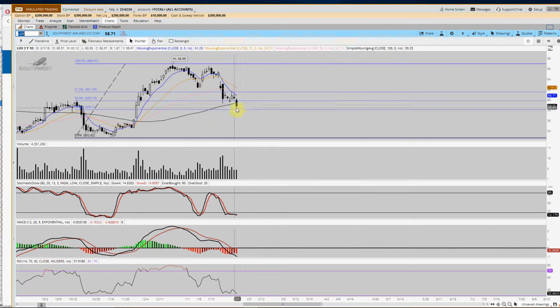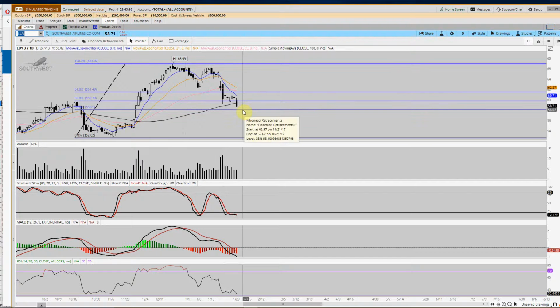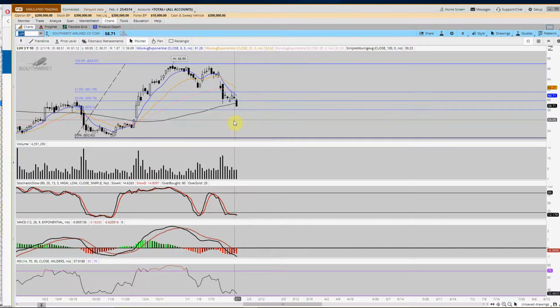Southwest is interesting because it actually closed below the 100 simple moving average. It had a double top here. It broke below the neckline on, let's see, the 25th, kind of moved sideways a little bit, and continued its way down. There is support here at the 38% retracement at $58.